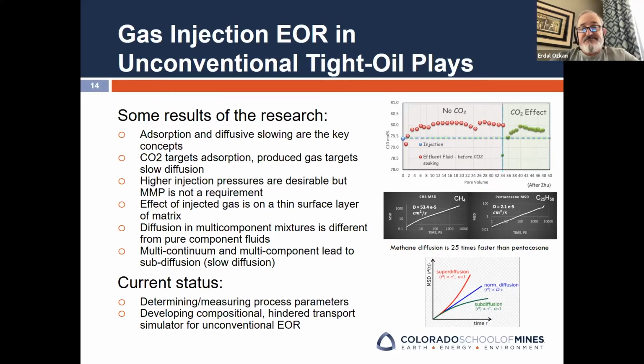So based on this, we definitely think that higher injection pressures are important, useful, but we are not that keen about this minimum miscibility pressure discussion, because it's not a displacement process here. And also this is a relatively thin layer on the surface of the matrix, which should be taken into account in the design of these projects.